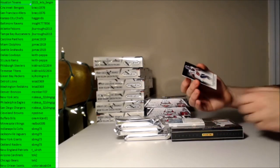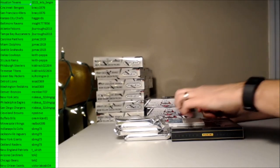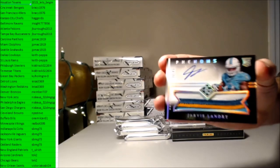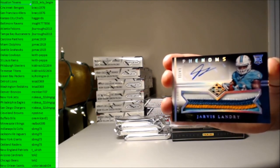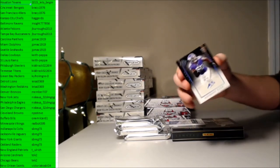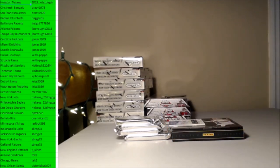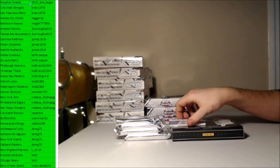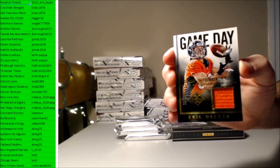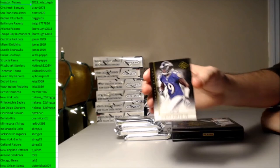All right, so first pack, Andre Johnson for Houston, 340 of 399. And first hit, Jarvis Landry, 4 color patch auto for Miami, 3 of 49. Anthony Barr for the Vikings, autograph, 29 of 49. For the Vikings. That's a sick patch. Next up, for the Broncos, game day, Eric Decker, 73 of 99. Patch. And last card, Steve Smith Sr., 355 of 399 for the Ravens.